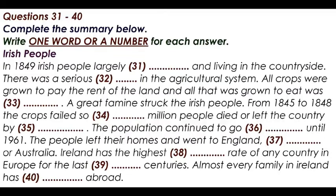Ireland has the highest emigration rate of any country in Europe for the last 2 centuries. We even have an expression for this saying goodbye. It is called the American wake. It means the ceremony, like that of a funeral for someone going to America, because you will never see him or her again. Do you know why there is Irish music on the film Titanic?